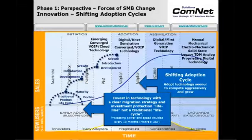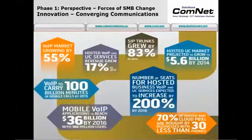Bottom line on that is that you need to invest in technology in your business that has a clear migration strategy and an investment protection lifeline, which you see here on the left, instead of a traditional life cycle. Traditional technology life cycle means that a product is developed, it has a life cycle, and then it goes into decline and obsolescence. Newer technology today has what's called a lifeline, where, as it gets to its maturity stage, new product development is already underway and beginning to be released. So again, look to technology that has a clear migration path and a lifeline.